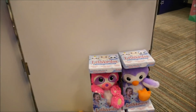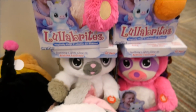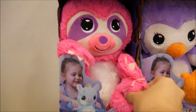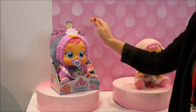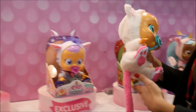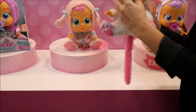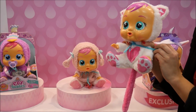And then look, there's sloths everywhere. Press here. Does he actually work? Aw, and that's probably prototype. Lullabrights. All I know is that I love this one, and I need it. Crybabies dolls that are launching in fall. This is Lizzie. She's adorable. She's a little peacock. And we also have Daisy, who is an adorable little kitty. And of course, they cry. Just like a classic crybaby, these little cute, adorable tears there.